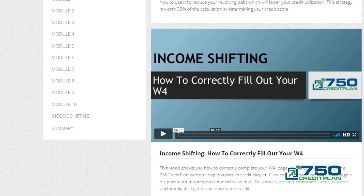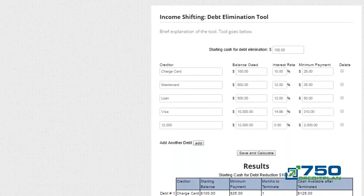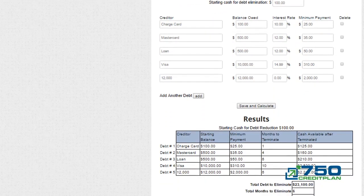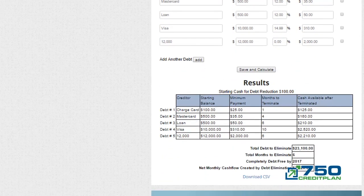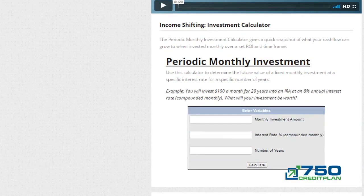But our income shifting strategy doesn't stop there. Once you have discovered your positive cash flow, we can use that cash flow to rapidly eliminate debt using our debt eliminator calculator, which snowballs your debt down to 0. With positive cash flow and 0 debt, you are then directed to our financial calculator, which will show you just how quickly your money can grow for you and produce assets that can generate passive income for life.